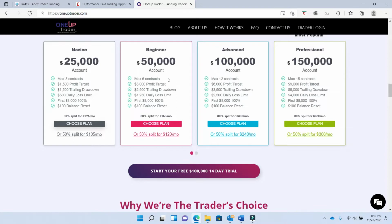But this particular one, you can see here, a $50,000 account. You can trade up to 3 contracts. You need to make $3,000. Your maximum loss can only be $2,500, or you have to reset an account. And the first $8,000 that you make, once you get evaluated, once you get funded, you get to keep 100% of that. Then after that, depending on what plan you choose, you can do an 80-20 split, where you keep 80, the company keeps the 20.